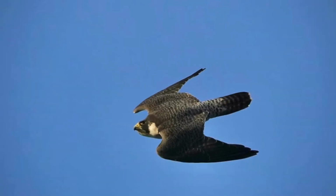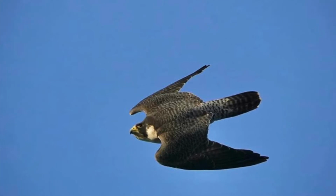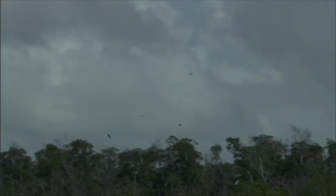Falco comes from the Latin word falx, meaning sickle shape. This refers to the shape of the falcon's wings, beak, or talons. Peregrinus comes from the Latin word for traveling or wandering, which is a reference to the fact that a lot of young peregrines migrate or move to a different area depending on the seasons.